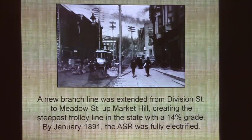It was bad enough with electric cars getting up the hills of Amsterdam in a lot of cases. But once they electrified, you had a much better chance of getting the cars up the hills in Amsterdam. So you start to see the systems spread out now that it's electrified. It can get up the hills again.